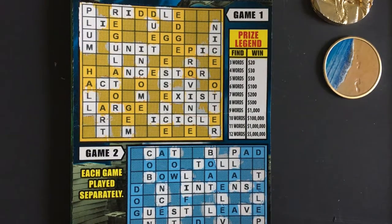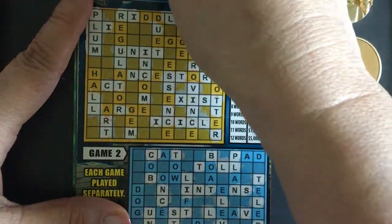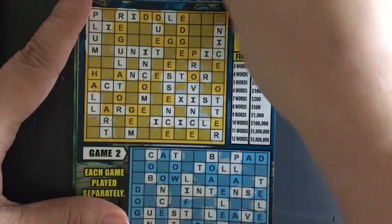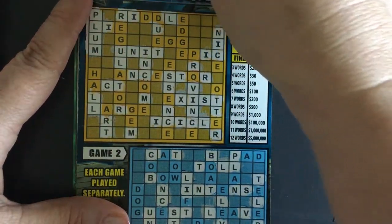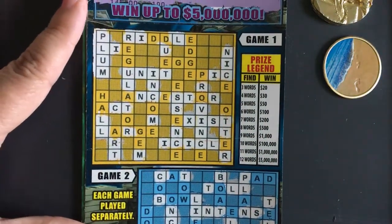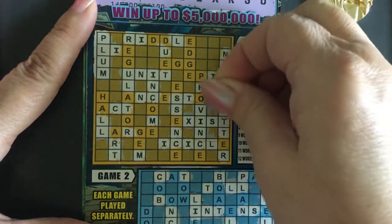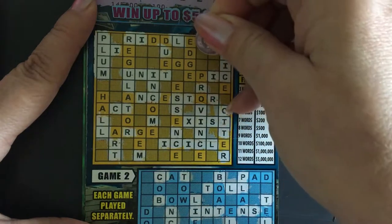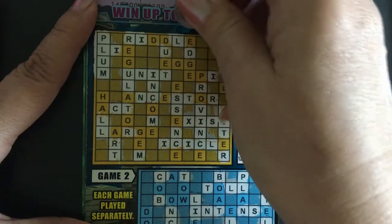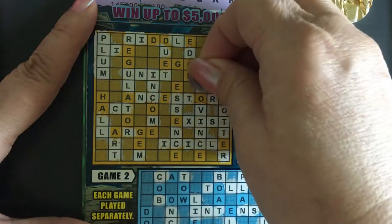I definitely need an E on this ticket to win. So what do you think? Did they give me an E? No, they gave me the O. Okay, what was the other one they gave me? A D. Okay, let's see if we can find anything. O and D. There are a few O's, but I don't think they complete anything. Thought I saw another O. There it is.